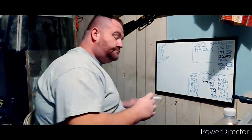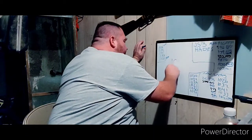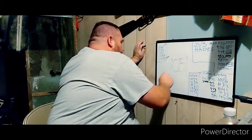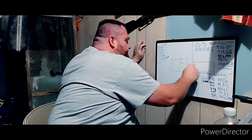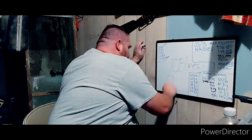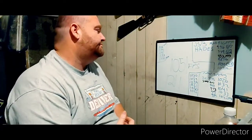I don't know if you guys can see them very well, but this is our new average: 1,051 FPS, 121.1 foot-pounds of energy. We're closing in.